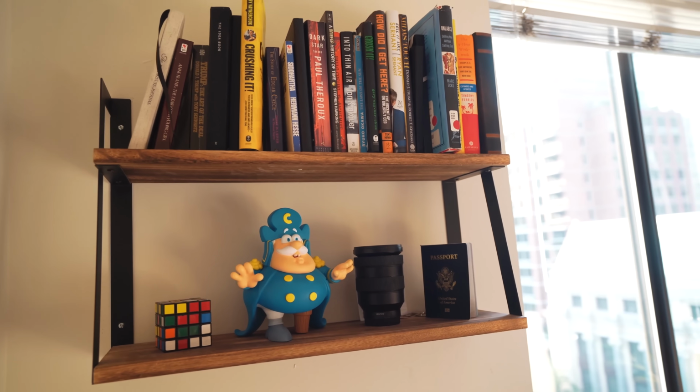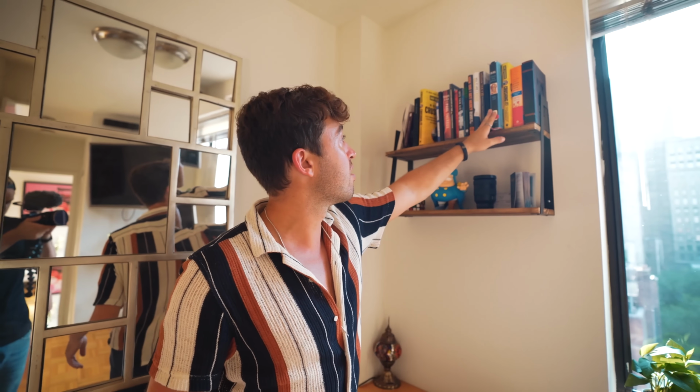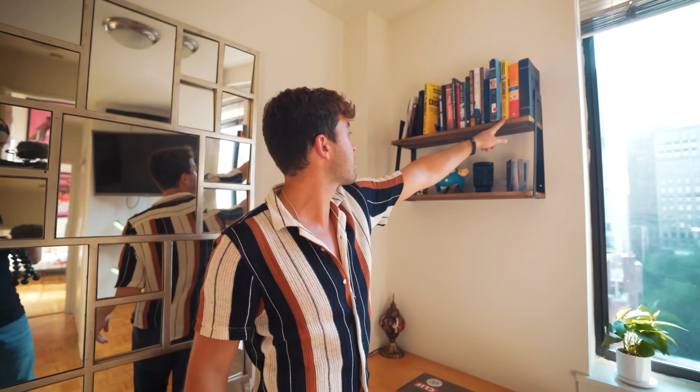Then right here I have my bookshelf. I have some of my favorites. We got some Gary Vee books, Ryan Serhant, Mark Ecko, The 4-Hour Work Week, one of my favorite books, as well as my 4x4 Rubik's Cube.